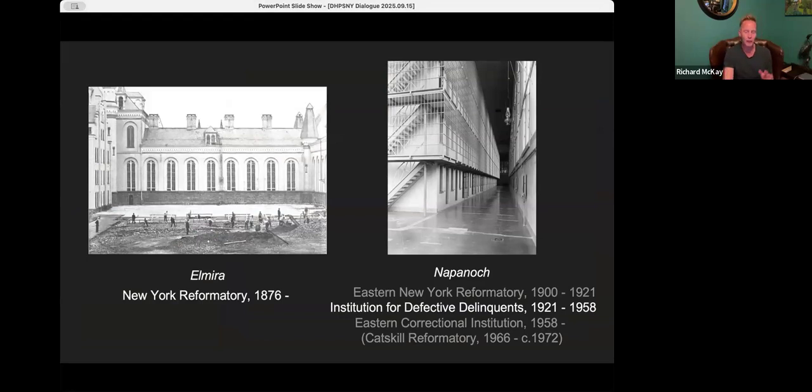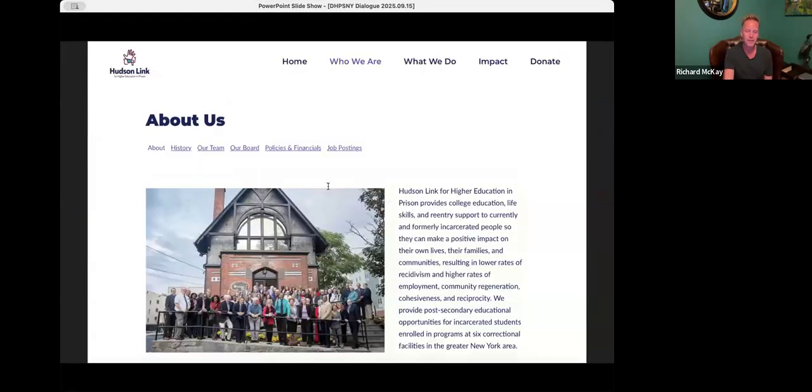Then there was a moment of real serendipity. I met up with a friend of mine from grad school, Lila McDowell, who had done her PhD research looking at in-prison college education, and since then had taken on a leadership position at a New York organization called Hudson Link for Higher Education in Prison. It just so happened that we met up for dinner the very night of the day that I'd found Joseph's records after two years of curiosity and wondering.